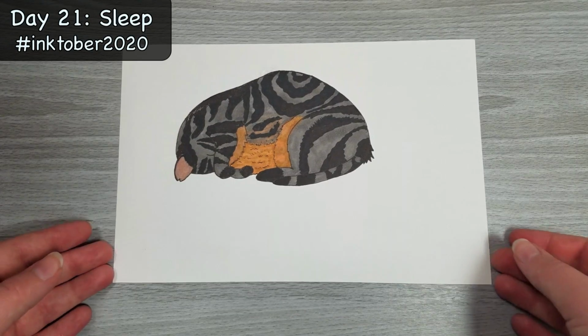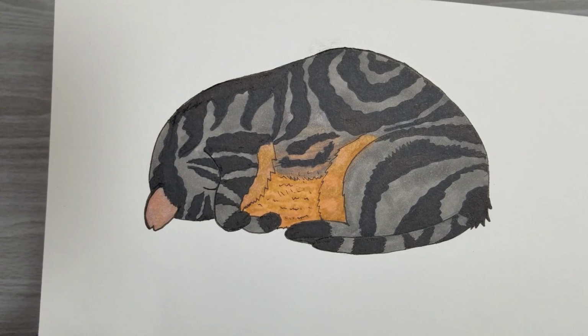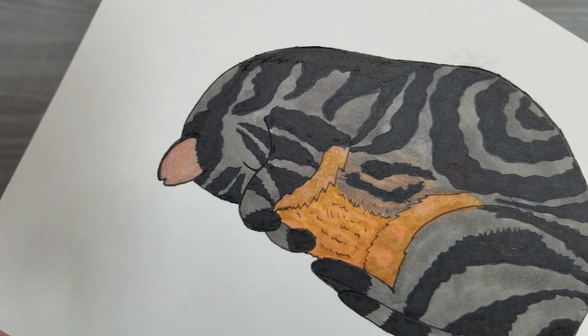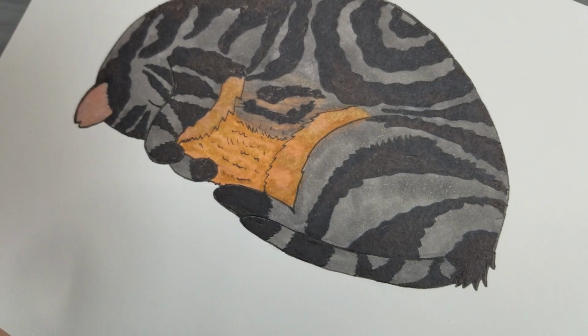So I got stuck on this prompt for like forever, and then I went to go get some water, and I saw my cat sleeping in the chair, all cute like, and I'm like, he's sleeping, the prompt is sleep, I can just draw him, and this is what this is, so you've been blessed by my cat, congratulations.